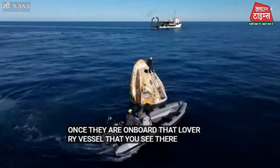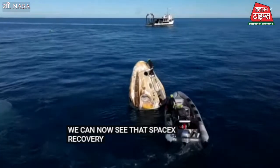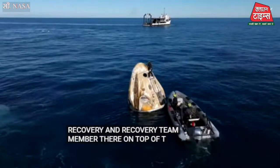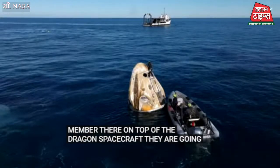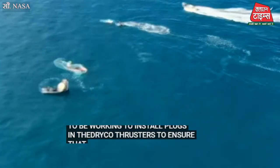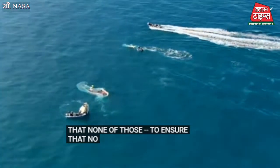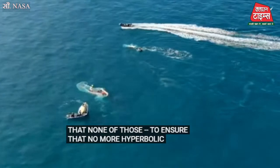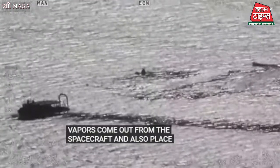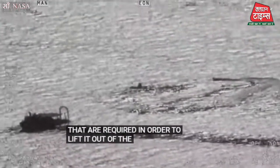We can now see that SpaceX recovery team member on top of the Dragon spacecraft. They are going to be working to install plugs in the Draco thrusters to ensure that no more hypergolic fumes or vapors come out from the spacecraft. They'll also place harnessing around the spacecraft that are required in order to lift it out of the water.